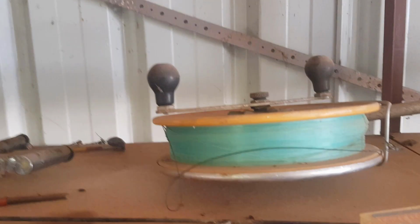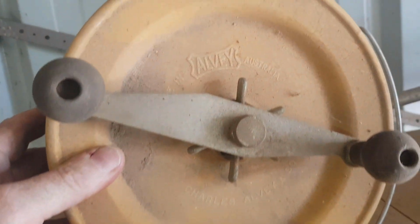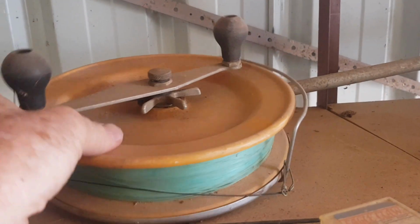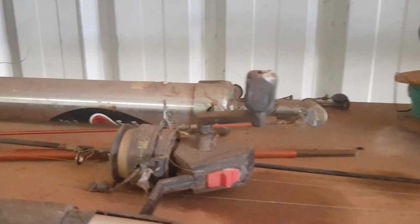Oh, fishing gear, right? Look at this massive reel. That's enormous. LV, Australian made. Huge fishing reel. That's got to be of reasonable value. I've never had one that large. We'll do some research on that one.